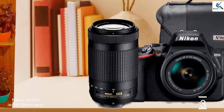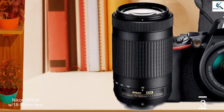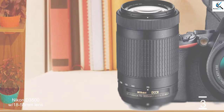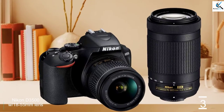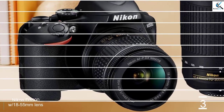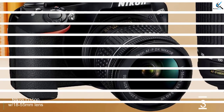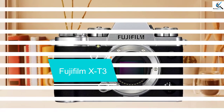What makes the D3500 so appealing is that it's great for beginners, with its guide mode, selecting the correct settings for you based on the use case, and telling you which of them were actually changed so you learn. The camera also features full HD video capture, though AF is essentially unusable, and Bluetooth for easy photo sharing. Battery life is exceptional.